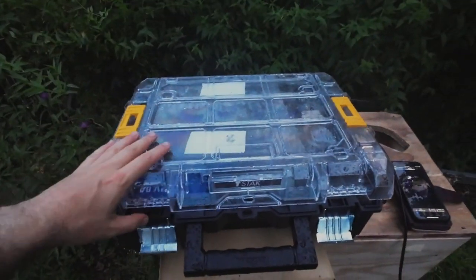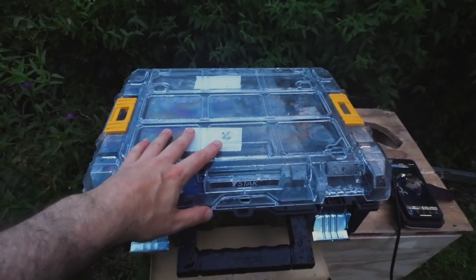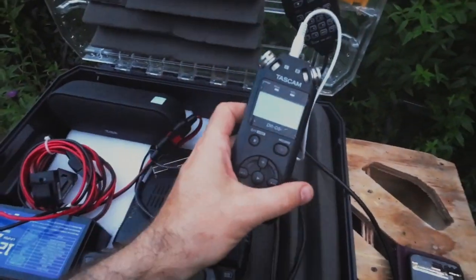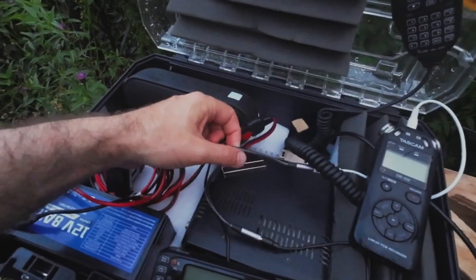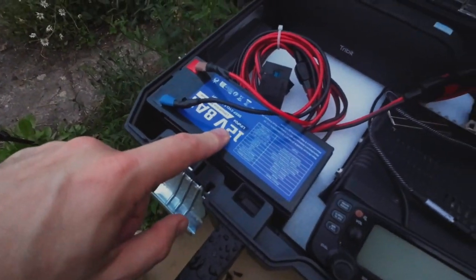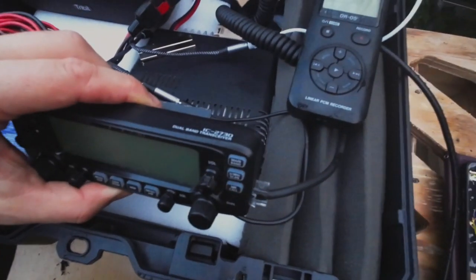I'll just show you my setup. So I've got a little, let's swap the camera. This is a DeWalt box. It's been raining because I left it out by mistake. This is an old toolbox. Inside I've kitted it out with some sponge. I've got a little handheld recorder, and a separate speaker, which is using a jack split cable, so I can record and hear at the same time. Then I've got a cheap battery, and this happens to be a second-hand IC-2730 by ICOM.